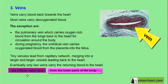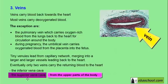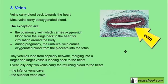So all of the veins have to merge to become either the inferior vena cava, which is the one that carries blood from the lower parts of the body, so parts that are lower than the heart, like the legs, the stomach, and all of that. All of the veins that come from these organs are going to merge into the inferior vena cava, and we have the superior vena cava that will carry blood from the upper parts of the body, like from the brain, from the face, the shoulders, the arms. These will all merge into the superior vena cava, which will take the blood to the right atrium.